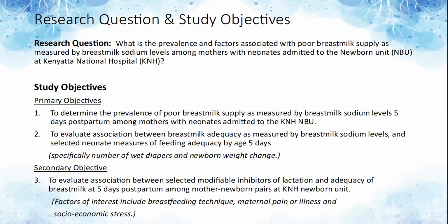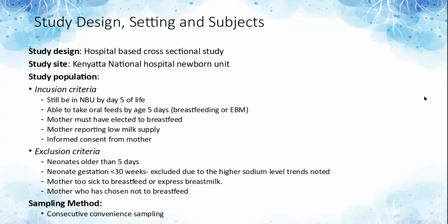So factors that I was interested in were the technique, maternal pain or illness, and socioeconomic stress. Next slide, please. So these were my methods. Yes, it was a hospital-based cross-sectional study in KNH.